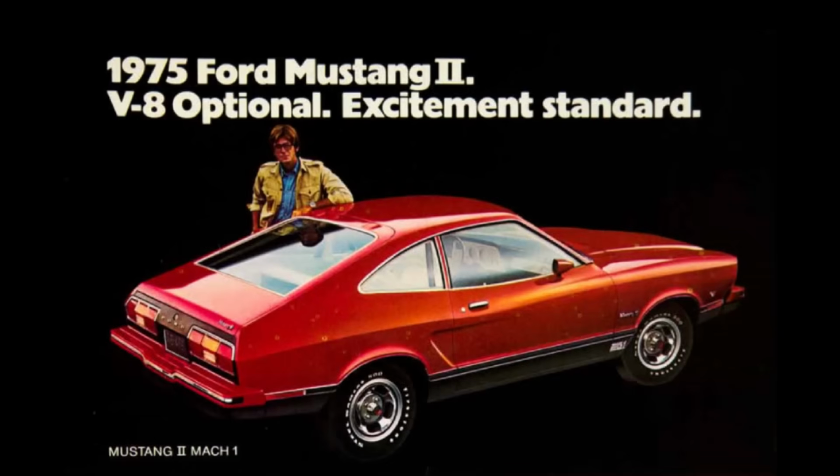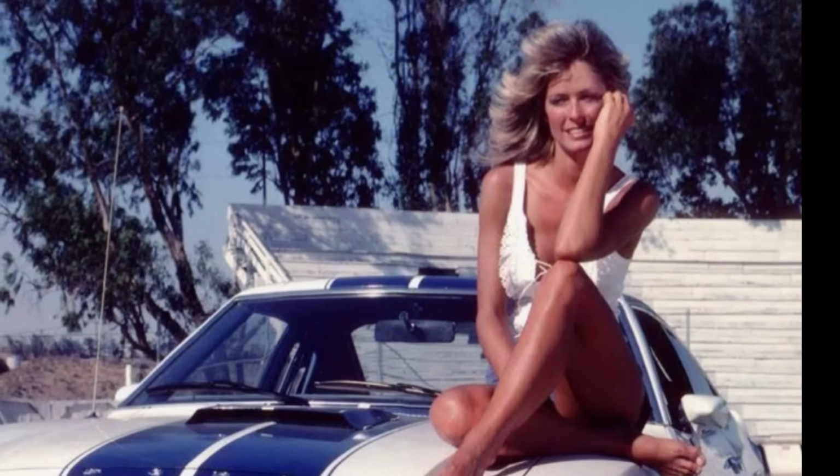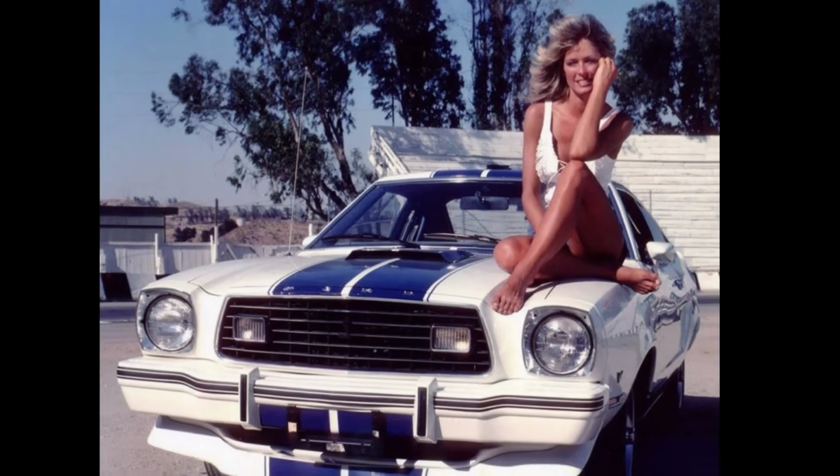Mustang lovers hated it, and it was sort of like having a flat and watered-down Coca-Cola, and who wants one of those? Apparently not too many, because the design was scrapped in 1978.